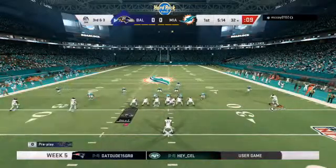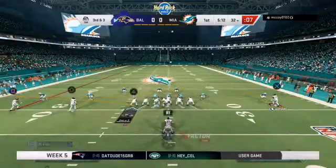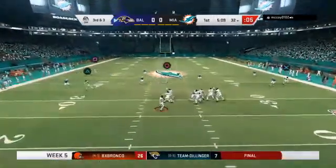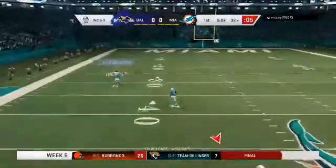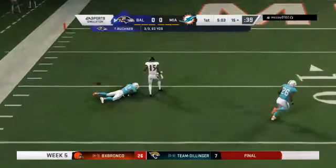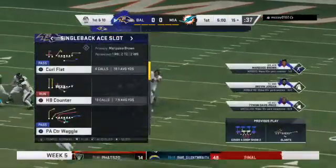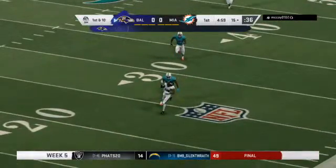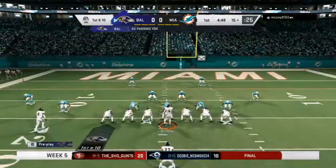Yep. 50 now, stop. 51. They'll drop the throw. Looking deep downfield. That's caught inside the 20. It's a big play there for Baltimore. 53 yards. Excellent execution, and now they're set up nicely.